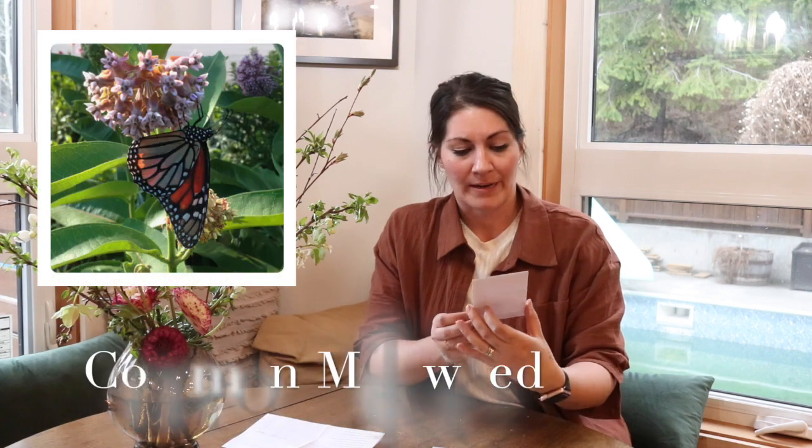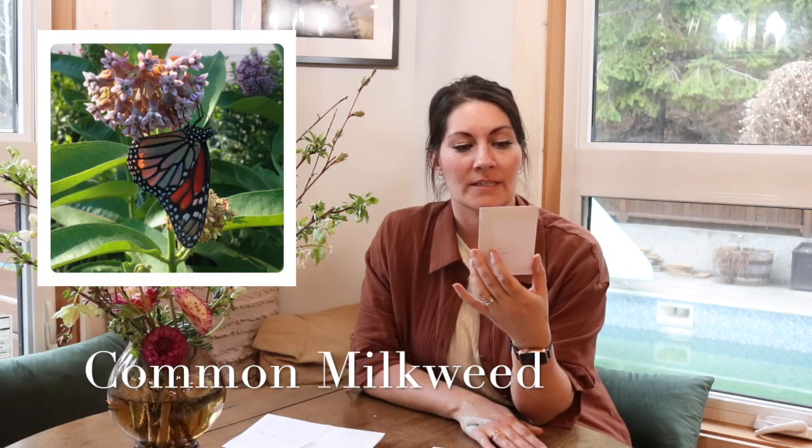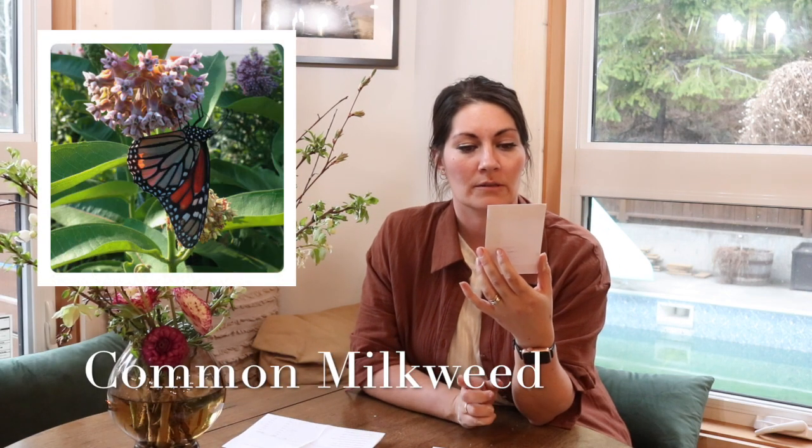Okay, common milkweed. I'm not sure if this is the one I've already started. Common milkweed along with swamp milkweed is preferred by the monarch. So yeah, if you know about monarchs, they prefer this. It's a host plant, I believe, for them. And yeah, there are 100 seeds in here.